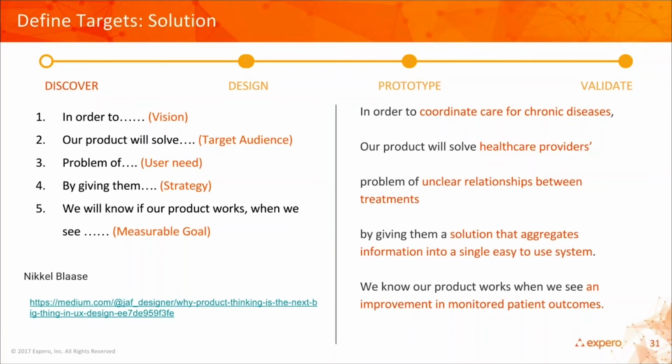Or if something goes out into the marketplace and you want to bring it back to where you started, you always have that signpost that keeps you honest. On the right here is an example of how one of these solution statements might look for a specific use case around coordinating chronic diseases in healthcare.